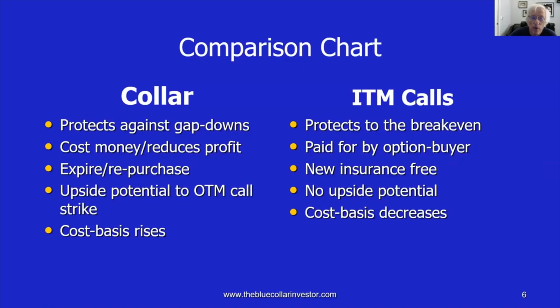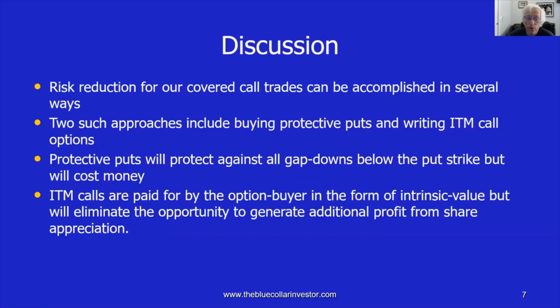Now, for collar, when we buy a protective put, we are raising our cost basis by the cost of the put. When we sell in-the-money call options, we are lowering our cost basis even further in the form of intrinsic value. So as you can see, each approach does reduce risk, and each has its strengths and weaknesses.